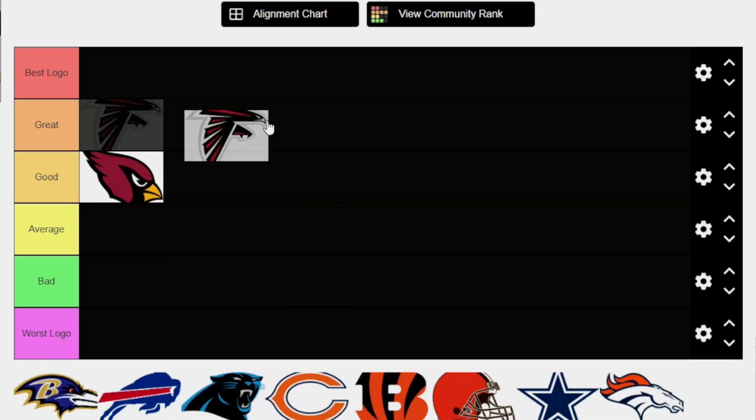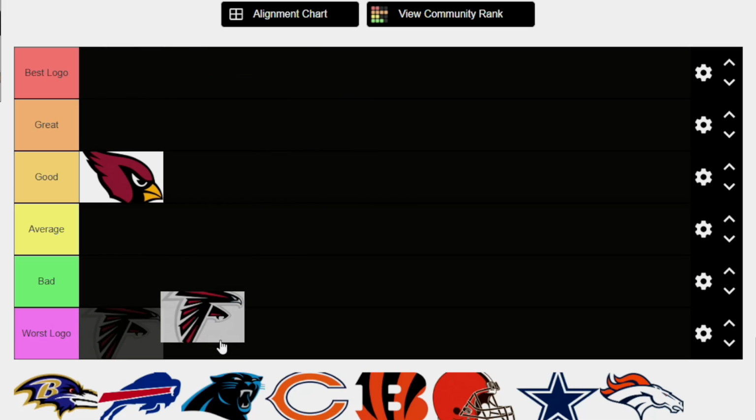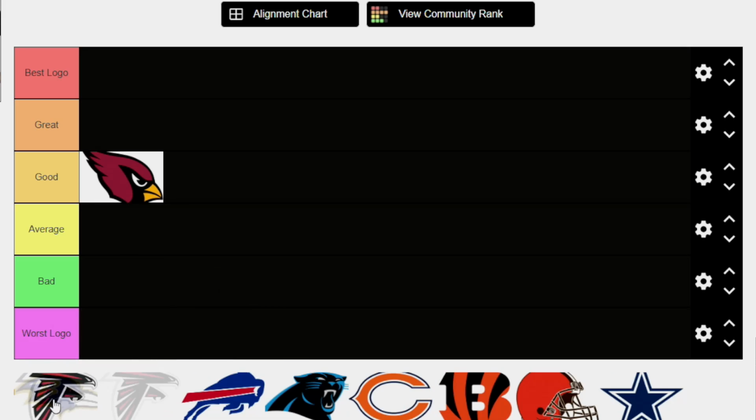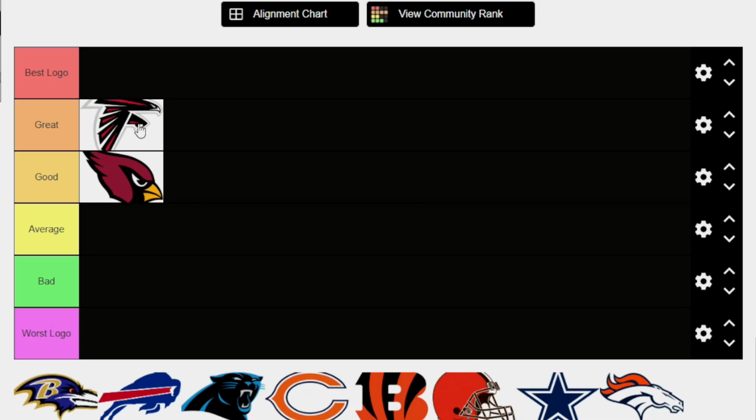Now the Falcons. Where do I rank the Atlanta Falcons? Horrible team, but they actually have a very good logo. They might have the best letter logo. They actually do the F as the actual Falcon itself. It has the wings, has the beak, and I really do like the colors. It does look a little weird at certain areas, that little poking out bit right here, the claws. But it's going in the great tier. I think it's one of the most underrated logos in the NFL. I think the Atlanta Falcons have a really good logo.